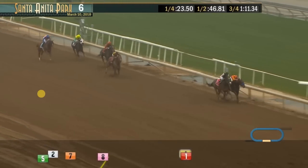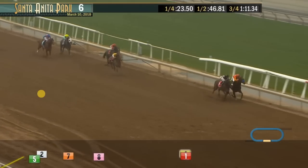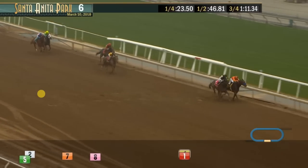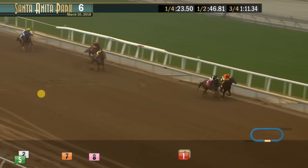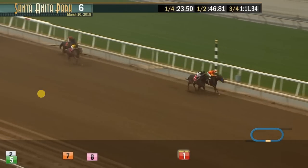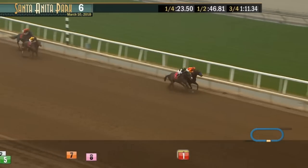Now, we'll go to the head-on to watch the final 70 yards. And in the final 70 yards, McKenzie does come out into the path of Voltioro. And that, for the stewards, was the decisive incident. So let's go to that.